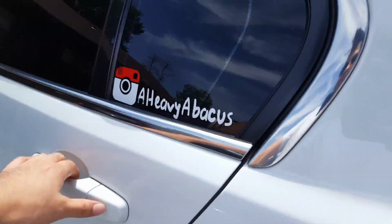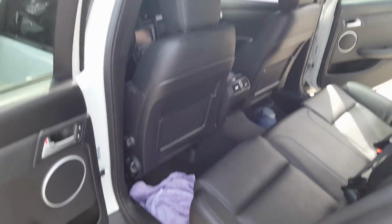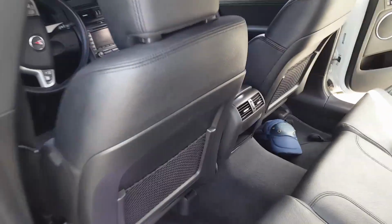I want to open this to let it air out a little bit, because it gets pretty hot in here with the tint. But the condition of my car is just extremely nice.